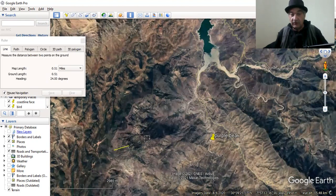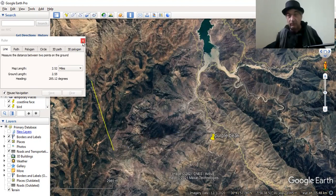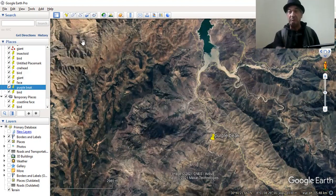And that's just from what's showing, right? Across to here, I mean, that's 3 miles. Even that bird's dust will be bigger than that fossil head thing of a duck. Nah. I'm calling bullshit.